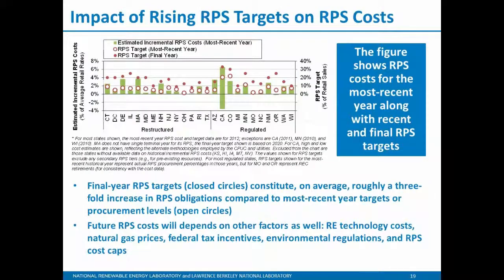So next slide, I want to wrap up this discussion of historical RPS compliance costs by turning our attention towards the future. The cost data that we've presented on the preceding slides are, of course, a function of the RPS targets that were in place over that period. But going forward, RPS targets are scheduled to ramp up, in many cases fairly substantially. And so one might logically wonder what that may mean for the associated costs of these policies. In the figure here, we've sought to provide a visual sense for how those targets will ramp up going forward.